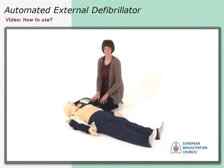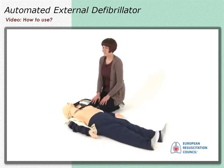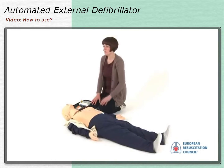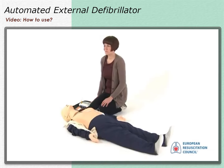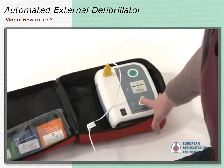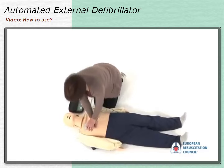Analyzing heart rhythm. Do not touch the patient. Stand clear. When prompted by the AED, look to see that everyone is clear and call stand clear. When prompted by the AED, press the shock button. Deliver shock now. Stand clear. Press the orange button now. Shock delivered. Begin CPR. Start CPR again as soon as prompted by the AED.